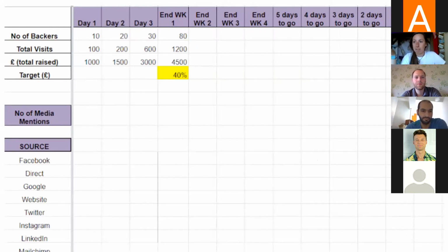You then need to track everything. So track how many backers and how many visitors you had every day, every week, and where they came from, in order to then target your marketing effectively during that 5-week period. There's no point in still doing loads of work for Instagram if it's the 3rd week and you've still not got any money in from Instagram. Give up, stop, only focus on what's actually working during that campaign. Afterwards, if you want to think about increasing your Instagram work, then think about it when you've not got the pressure of bringing in the money.